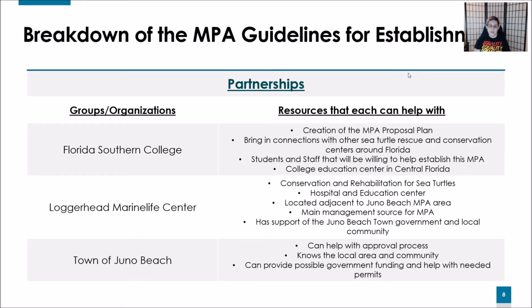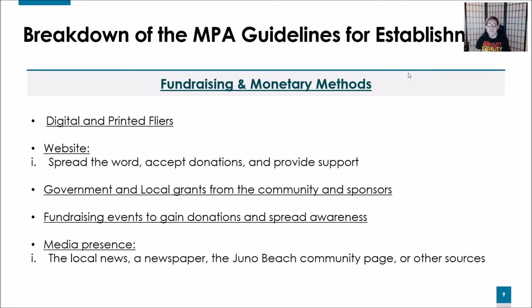And then we have the town of Juno Beach in general. The government specifically can help with the approval process. They know the local area and community, which can help with a bunch of things like fundraising, organizing gatherings and fun events to help spread the word, and also providing possible government funding and help with needed permits and all that.